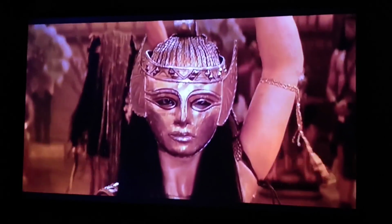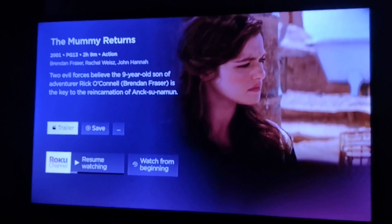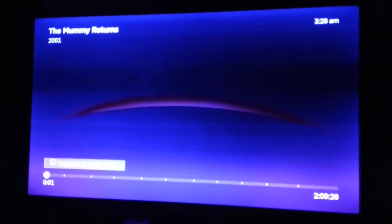that the trailer, the video and the sound rather, it plays with the video and the sound and everything plays just fine. But if I go to the movie and I watch it from the beginning, you'll see that the video starts, but there's no sound.